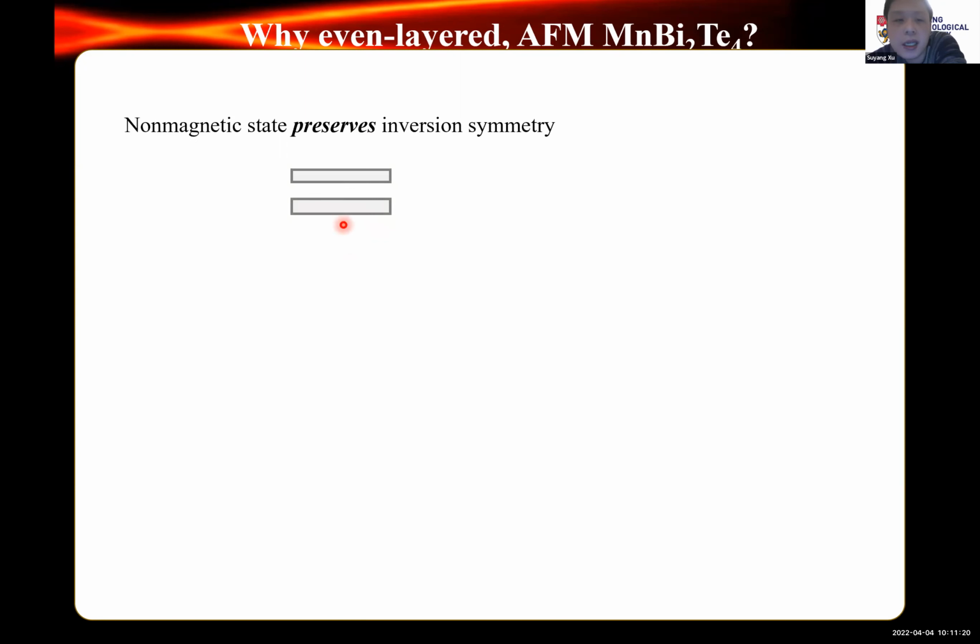the non-magnetic state. Let's say I have 2 layers. This is a side view. Then I know that the non-magnetic state, with 2 layers, has inversion symmetry, because if I do a space inversion, then the top layer goes to the bottom, and the bottom layer goes to the top. But because these 2 layers are both manganese bismuth telluride, this structure is invariant. So it has space inversion.